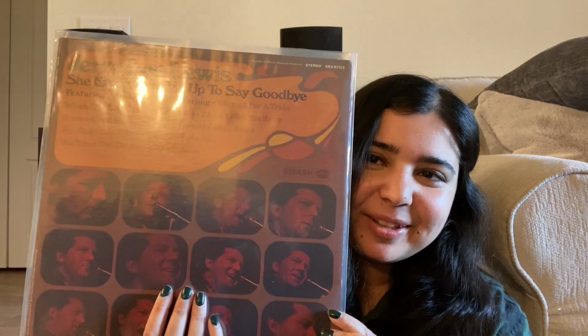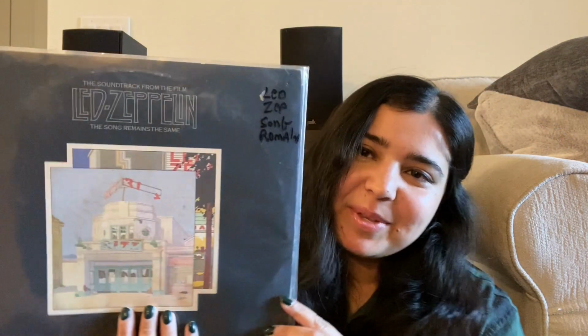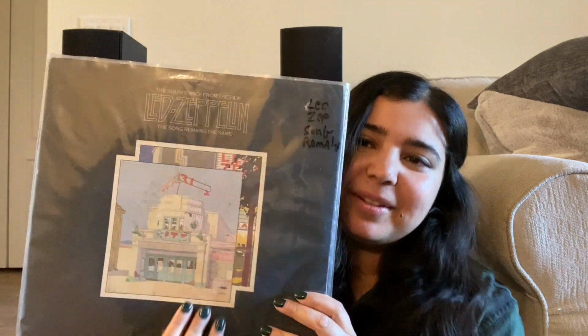So yeah, Jerry Lee country is definitely a vibe. I have She Even Woke Me Up to Say Goodbye by Jerry Lee Lewis. Very cool record. Okay, I have the soundtrack from the film The Song Remains the Same by Led Zeppelin.